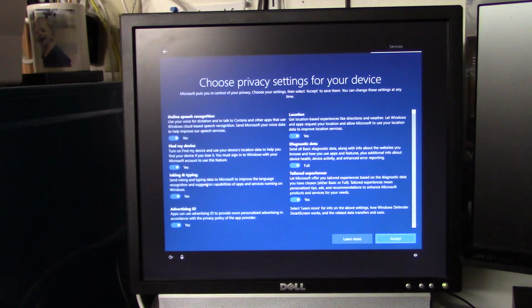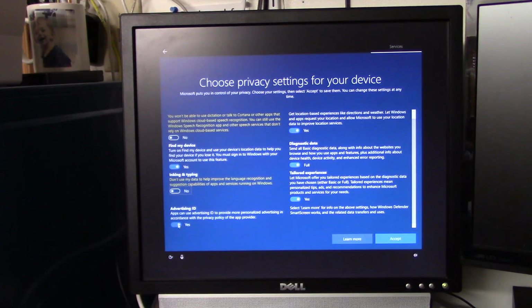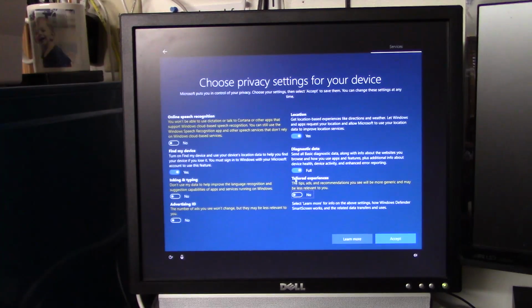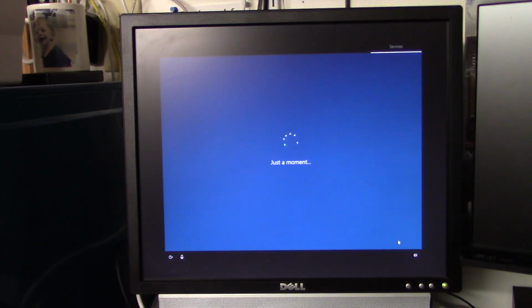Okay, let's turn off most of this stuff, because most of this is just annoying data collection and spying stuff. Do not want speech recognition. Do not want inking and typing. No advertising ID. No tailored experience. None of that. We'll keep location on, but just about everything else we'll turn off, because it's just the right thing to do, if you ask me.